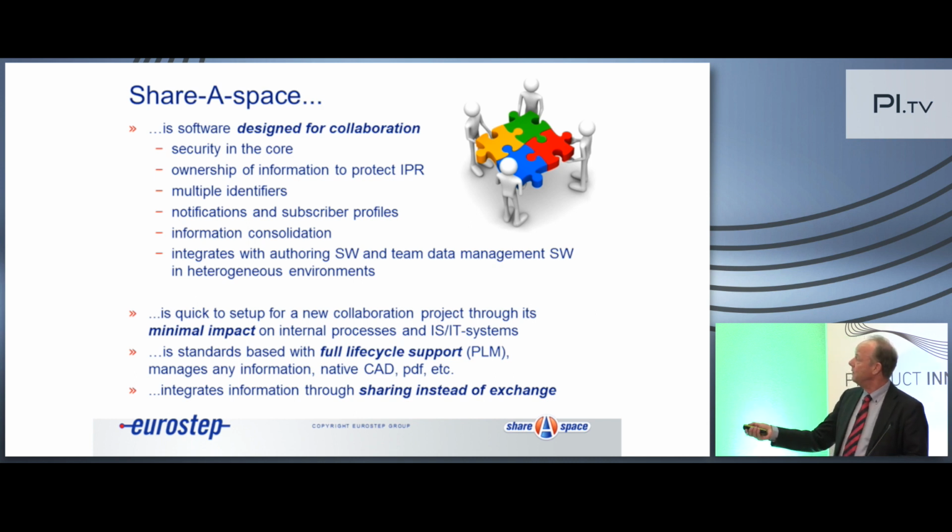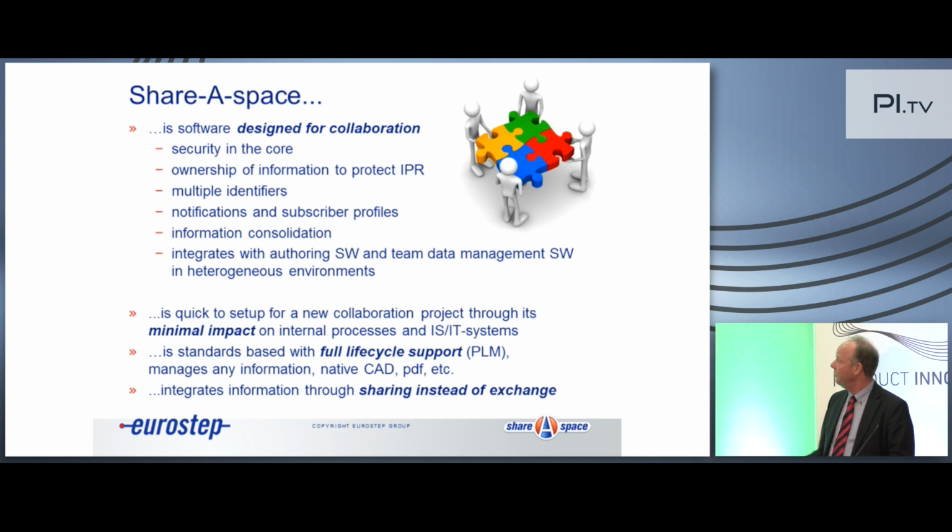ShareSpace is designed for a quick setup for new collaboration projects. And we don't really interfere with the internal processes and internal IT systems at the partners. Because if you start to do that, it, again, takes forever. Especially if you have a complex network you work with. It's standards based and it really covers the full life cycle, from requirements to end of life in the first phase and then back again, as Peter Bellel was mentioning, the multi-life cycle support we need to have today. We can in ShareSpace also, of course, support native CAD files, PDF documents and so on.